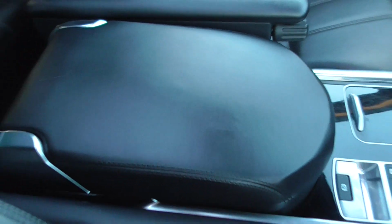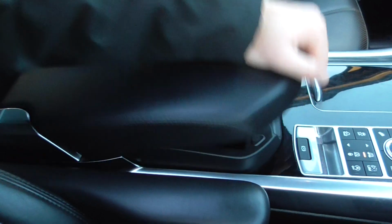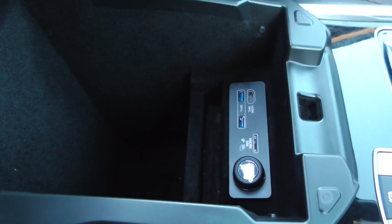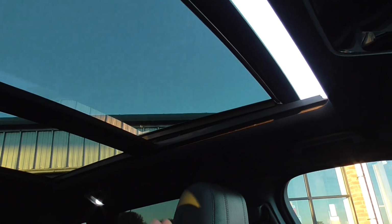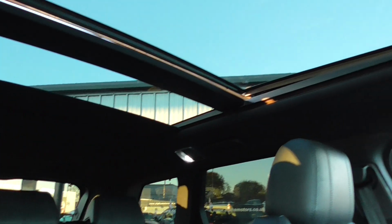Central armrest. You've got individual armrests for driver and passenger, which are fully adjustable. Within there you've got 2 USB ports, HDMI and a micro SIM card input for your phone. All the blind there. So this opens fully, it can tilt, and then obviously you've got the power blind, so if you want to close everything up, you can do.